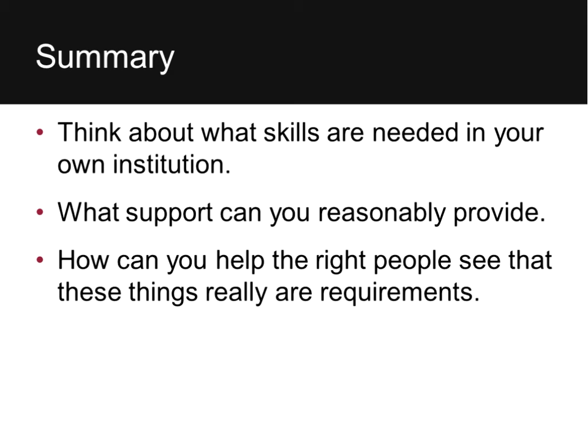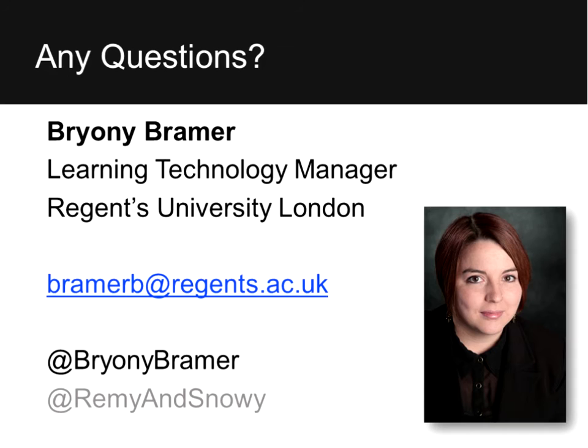I'll just summarise by saying, if you're interested in trying to make changes to the support you provide at your institutions, my advice would be to get the senior managers involved as soon as possible. Really think about what skills are needed in your institution and what support you can reasonably provide. You just can't do everything. And also think about the hooks you can use to bring people around to your way of thinking as well. So I really hope that's been useful to all of you.